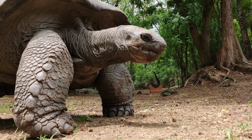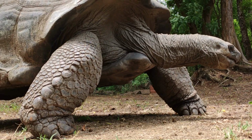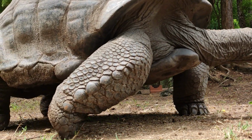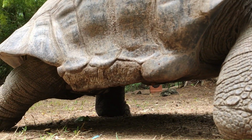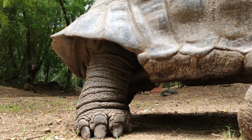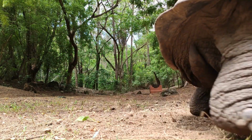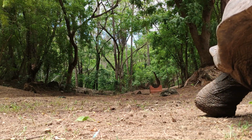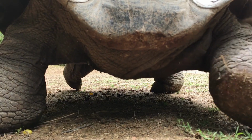Zanzibar's giant tortoises are one of the region's most impressive attractions, with a rich and fascinating history associated with Changuu Island, better known as Prison Island. Located approximately 6 kilometers from Stone Town, this island is notable for being home to these majestic creatures, which trace their origins to the Aldabra giant tortoises, a species native to the Aldabra Atoll.